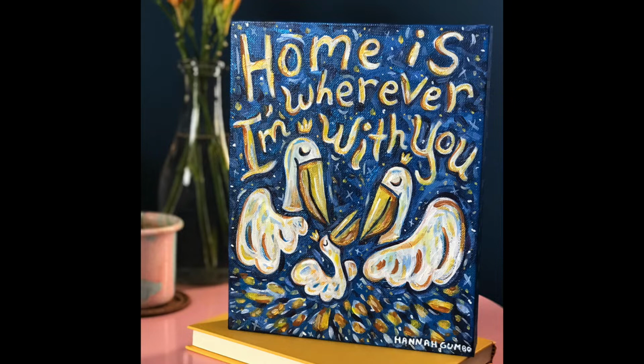So sometimes a letter is a little bit smaller or a little bit larger depending on the space that I'm trying to fill. And you can see that the word with between the two pelicans kind of dips down a little bit below, just so that it can fit nicely between where the two birds are. And to me, that just makes it a little bit more interesting than straight across.